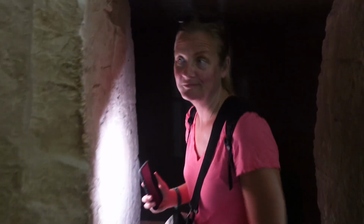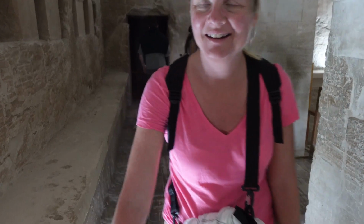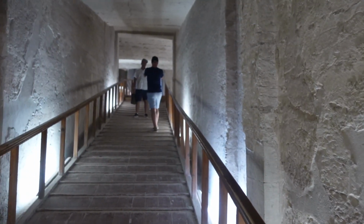Trying to discover new tombs. Yeah, I couldn't find much though. And now we're just gonna walk all the way back. Up there.